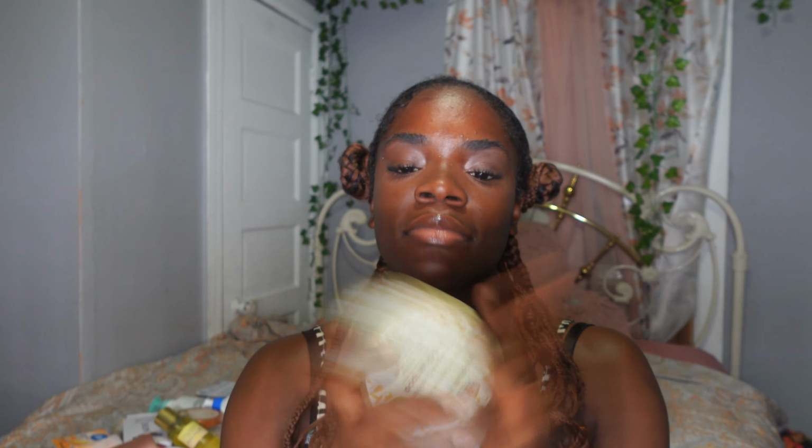The first thing I do when I take down my protective style, this is my holy grail, I go in with the African Pride free shampoo. When I tell y'all, this is literally $5. I bought this from Target, but they're literally at your beauty supply store. I was just at Target one day and I started buying products. It's literally the perfect thing you need when you're taking down your braids.